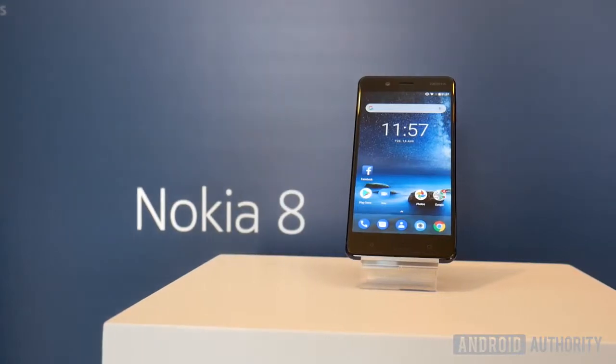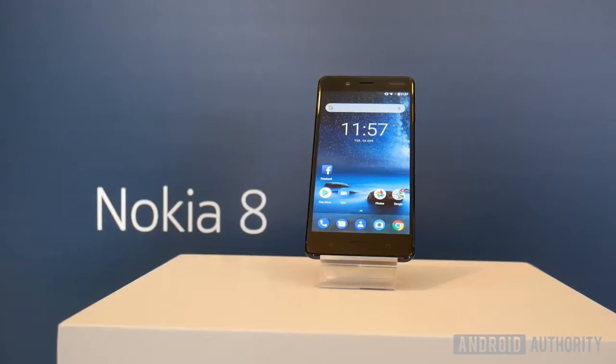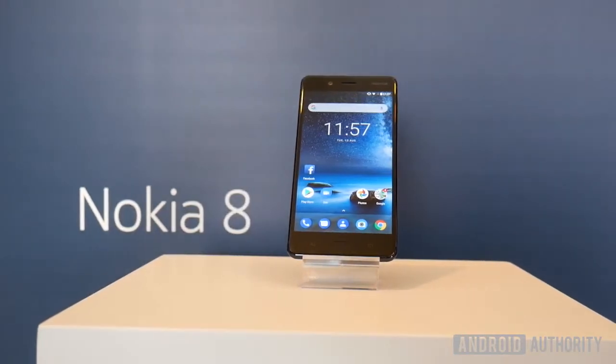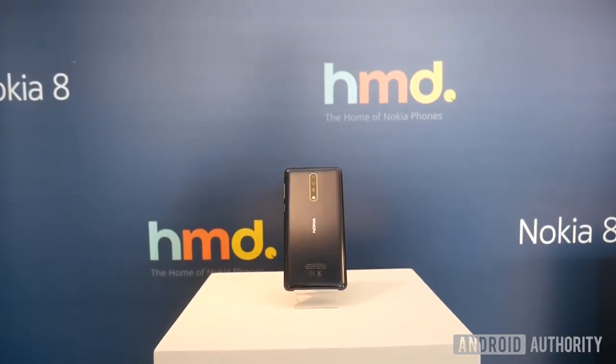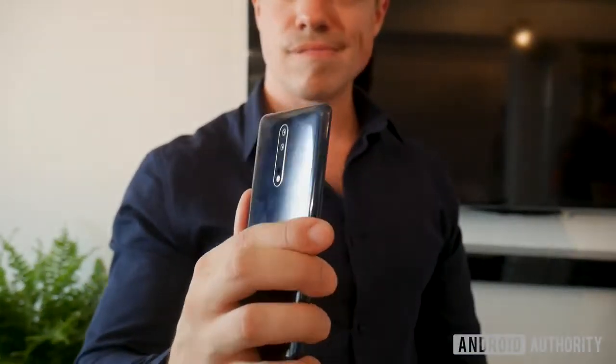So HMD Global has just unveiled what will be the first Nokia flagship running Android, the Nokia 8. Is this the return to form that Nokia fans have been waiting for? Well, it looks and feels a whole lot like a 2017 flagship, and like many flagships, it has a killer feature to set itself apart.